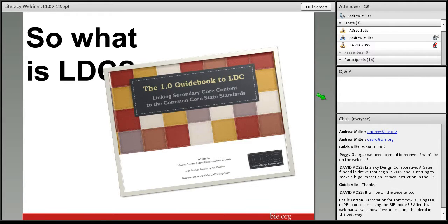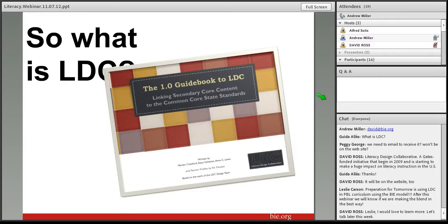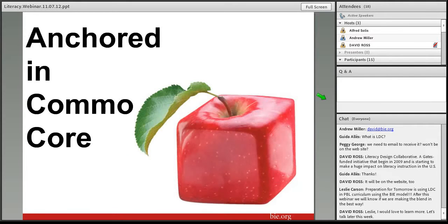You would think, well, this is literacy, right? So this is just in my English class. Not true. Actually, it is. Yes, you do it in the English class, but it's actually a literacy design piece that's used across the curriculum. Science class, CTE class, math class. Teachers are using LDC to do literacy across the curriculum and build those literacy skills.